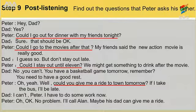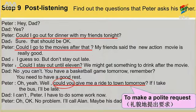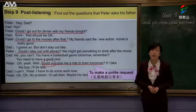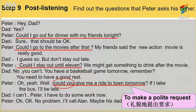Okay, let's look at the last sentence. Could you give me a ride to town tomorrow? The sentence begins with could you. So we know this sentence is used to make a polite request. What about the other requests? We know Peter wants to go out for dinner with friends. Peter wants to go to the movies, and Peter wants to stay out late. But he has to ask his father for permission.